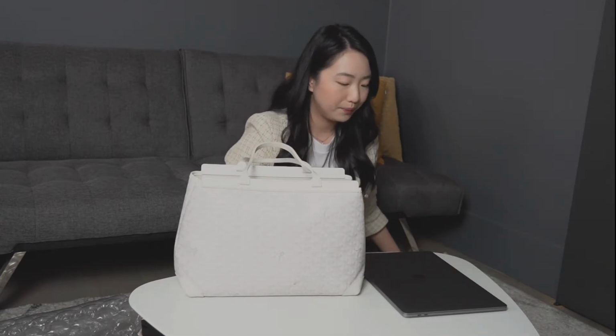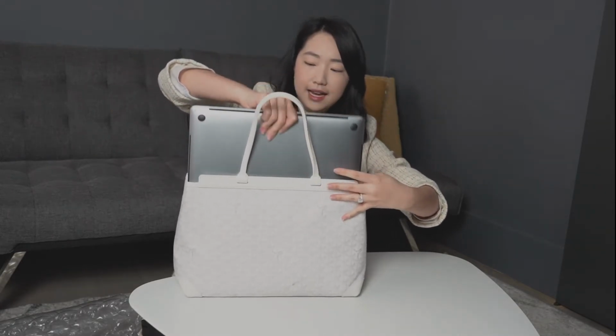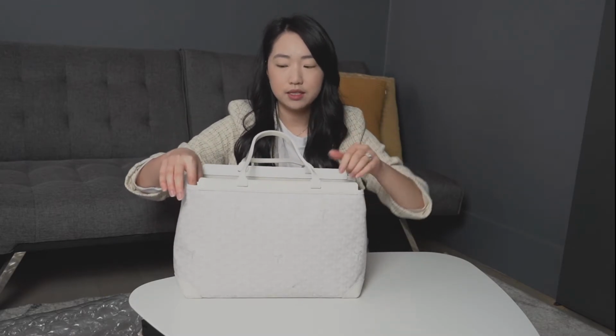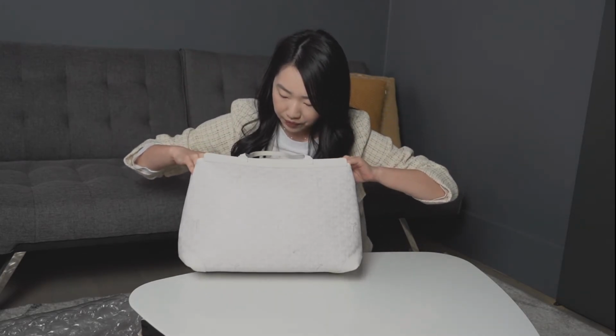So it fits the MacBook Air. Let's try the MacBook Pro. This is actually what I use for work every single day, and it totally fits. In the older MacBook Pros, I can't remember which version, there was a version that I couldn't fit in here because it was slightly thicker. But the new version of the MacBook Pro, the one with the touch screen, this is the 15-inch, fits literally just right. I think because it is a tote version, it fits top to bottom, side to side, really well. It's as if this was made for this MacBook.